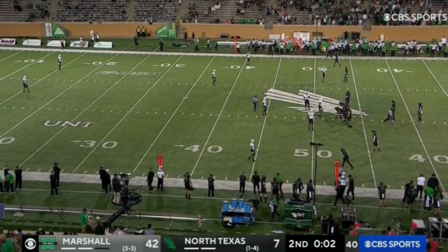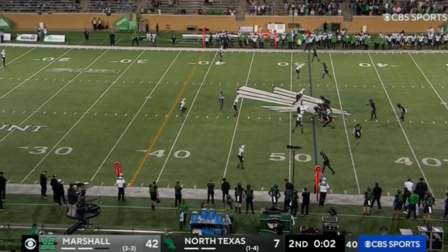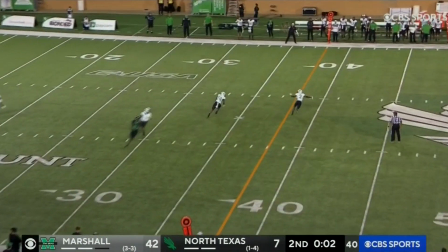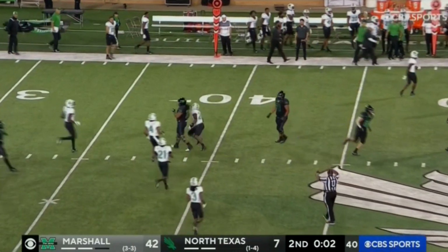Well, so Marshall has, as you'd expect, 3 players 40 yards away from the line of scrimmage. He's just going to load up. He's not taking a shot to the end zone. What can go wrong? How about an interception? And Eli Neal goes to the ground.